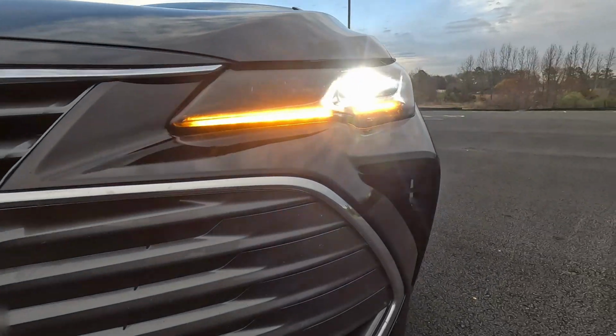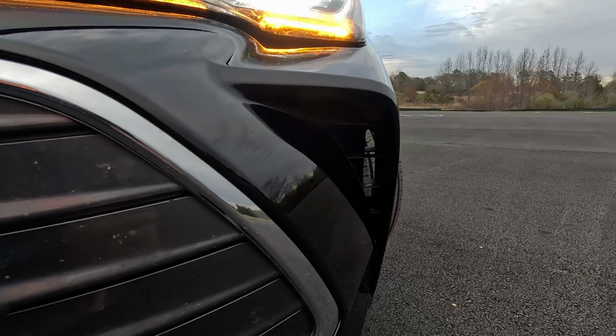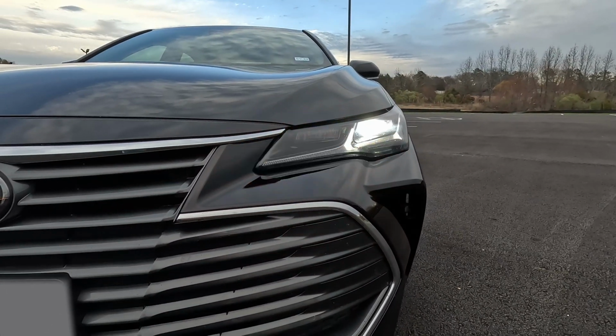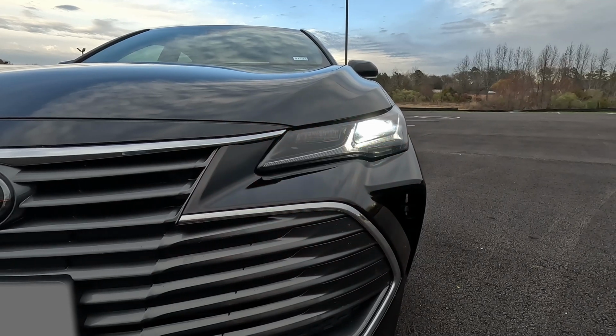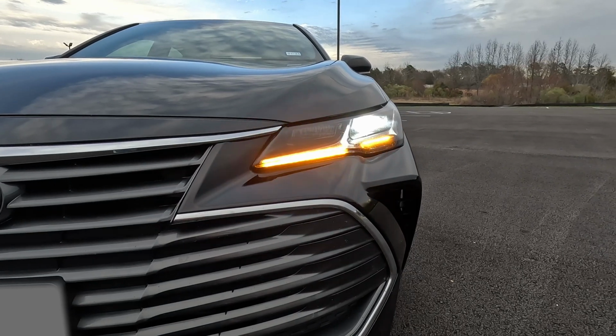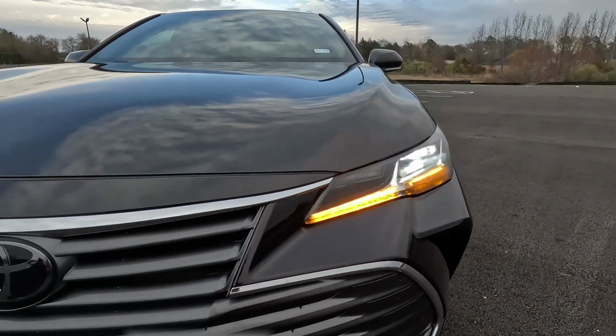And yes, we do have functional air curtains that allow air around the front of the vehicle. One thing I really like about the front of the Avalon, we have LED headlights, running lights, and turn signals, and we have very cool sequential turn signals here on the Avalon.